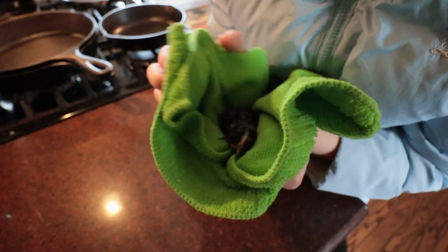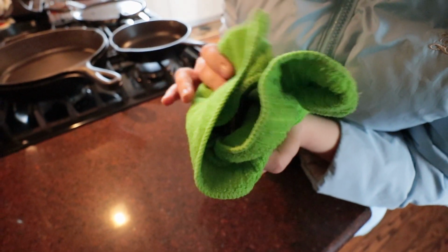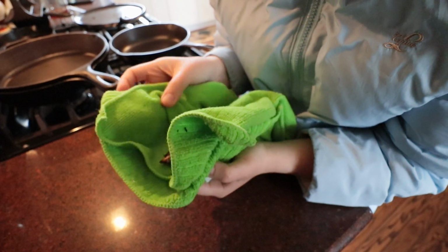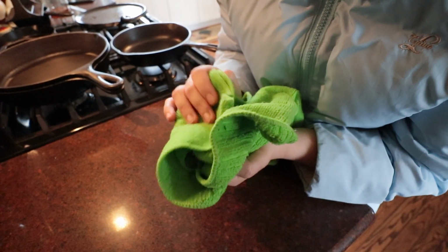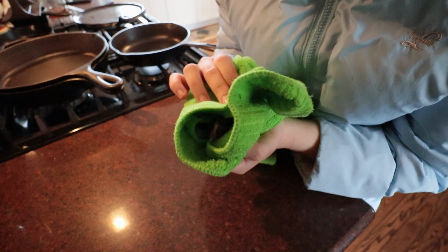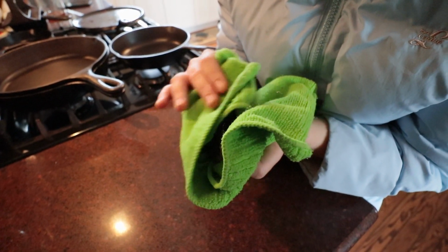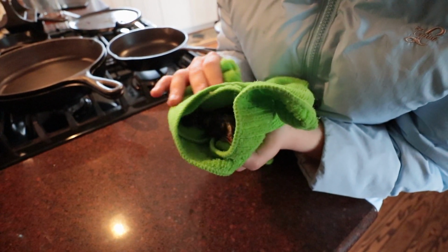But they were all jam-packed on top of this one newly hatched chick, and I could tell it was struggling really bad. So we wanted to get that baby out and try to help it. Unfortunately, that baby passed later that evening. We got it to where it could breathe, and we could never get it warmed up enough.